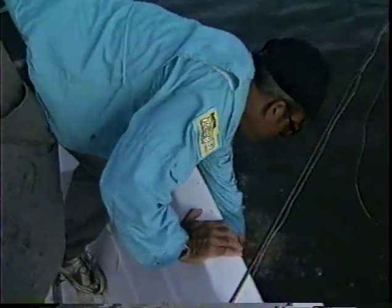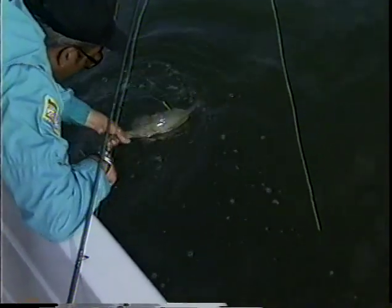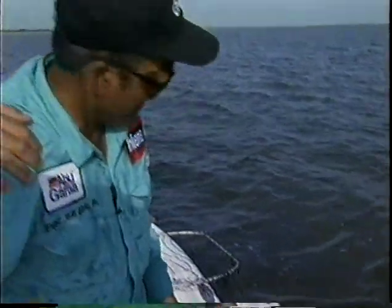Yeah. Here, let me grab your little tool. All right, there we go. We're gonna stick her in the right there. That fish is tagged. That fish is getting ready to go. All right, come on, girl. There we go. 28.5, how about that?